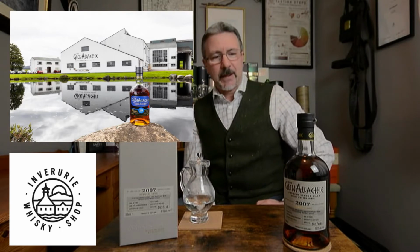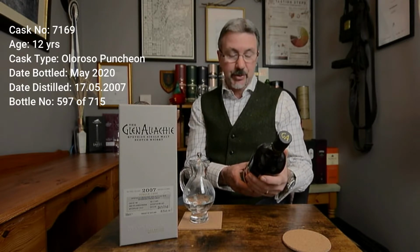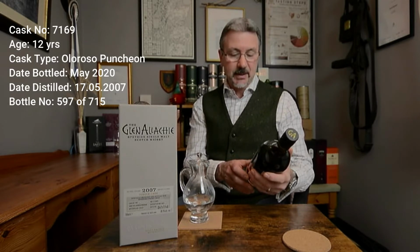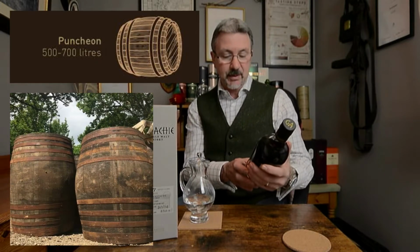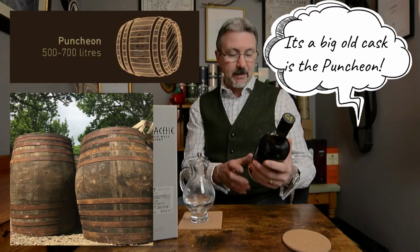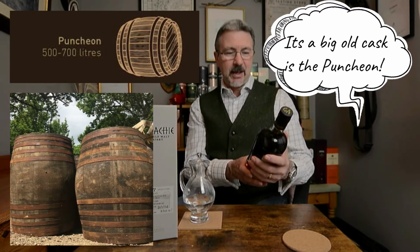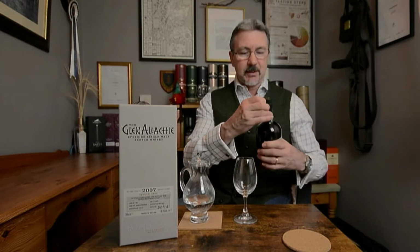Now, this whiskey was laid up in bourbon barrels, and then it was finished in Oloroso sherry casks. It's got a little bit of information on the bottle for you, so we'll have a look at this now and give you an idea of some of the technicalities: cask number 7169, age 12 years, cask type Oloroso Puncheon, so that's roughly a 500 litre cask. Date bottled May 2020, date distilled 17th of the 5th 2007, and this is bottle number 597 of 715 bottles, and it's 60.3 ABV. Natural colour, non-chill filtered of course, and as I say, it's going to be great. So I think we should grab a glass and unwrap this little monster.